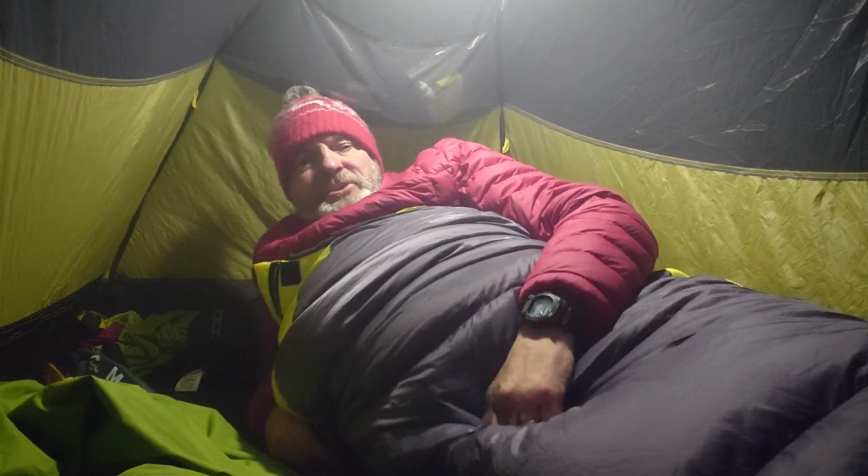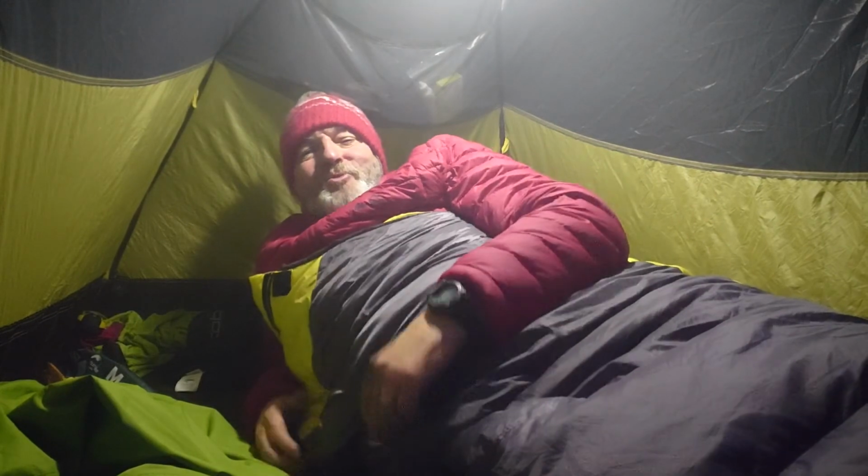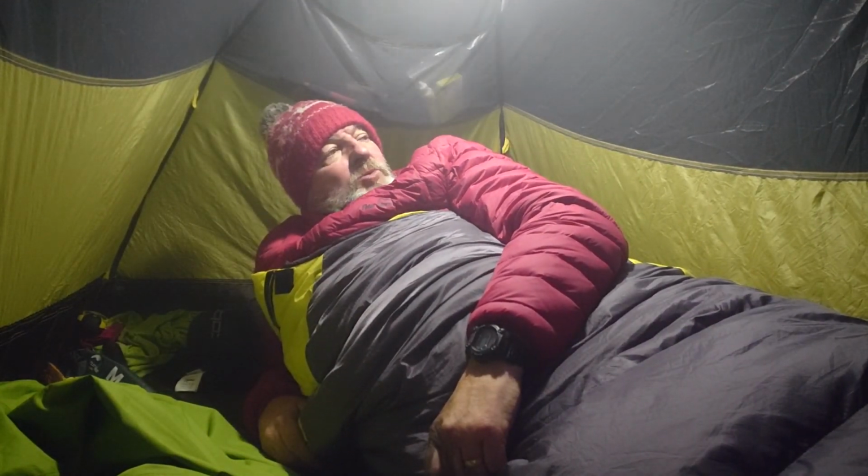Oh, I'm getting comfy, which I am, yeah. If the missus sees this, she'll kill me, because this is her bob hat, by the way. It's nice and warm. So yeah, I'm at the moment quite comfortable.